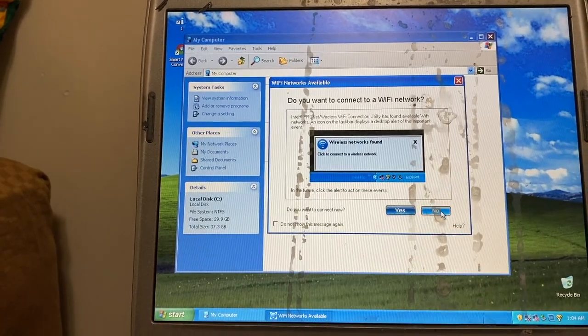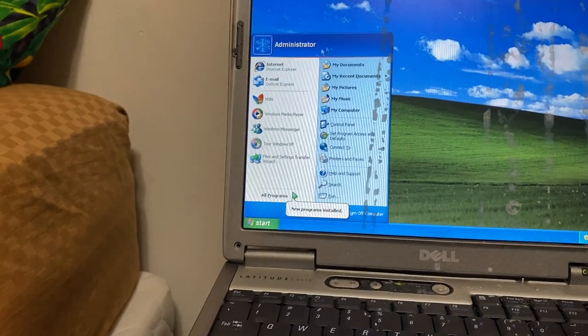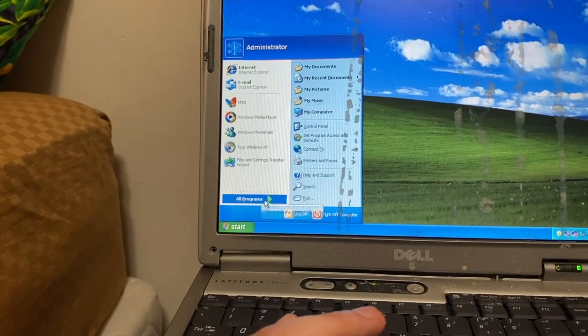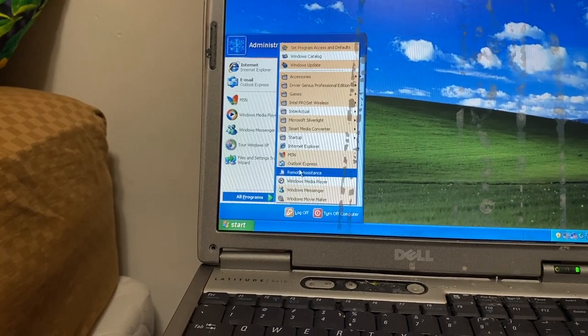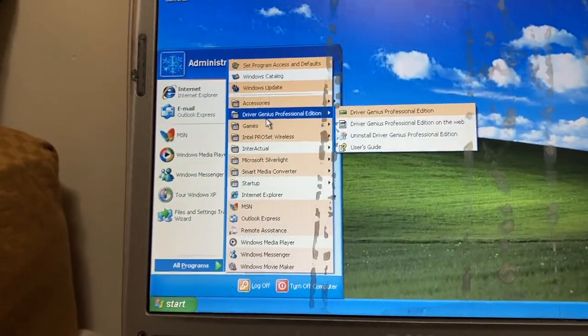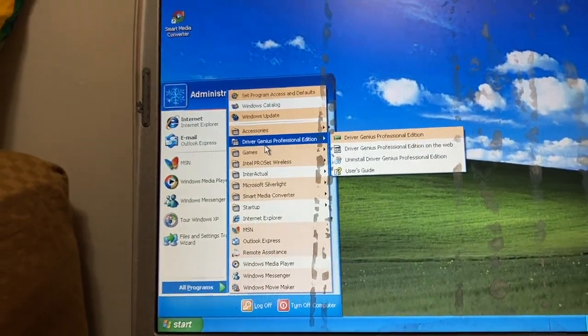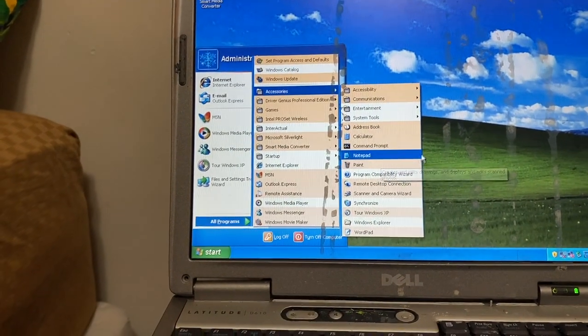Shut up. I don't care. I'm not connecting to a Wi-Fi network right now. Other than the smart media converter, what else is on this thing? Looks like they ran Windows Update, and they got some stuff. They got Silverlight. Brilliant. Driver Genius Professional Edition. That's definitely not some bloatware. Neither is the Smart Media Converter, but I digress.